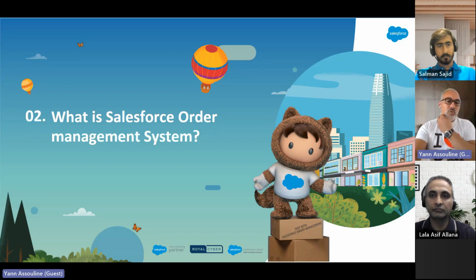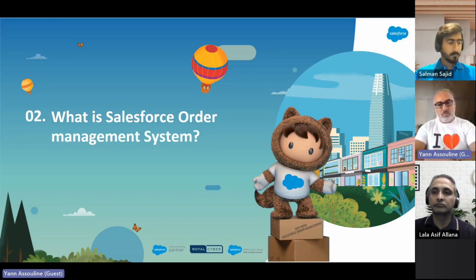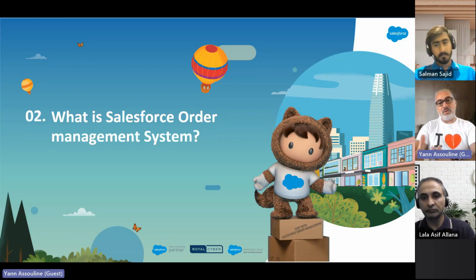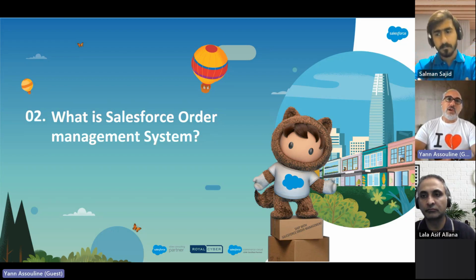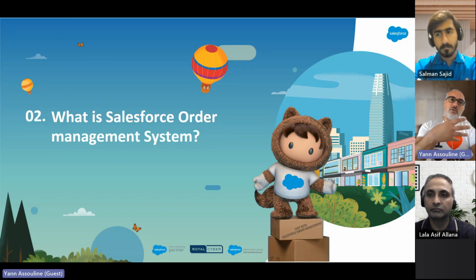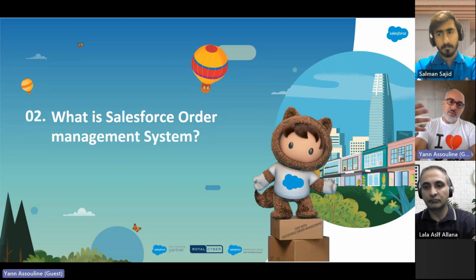So when it comes to order management, usually we think about a whole system that is more oriented to the back office, while Salesforce has been known for the last 25 years for building solutions more in the front office, a customer-centric approach. And the Salesforce philosophy is, how can I extend the great customer experience that Salesforce can provide also to the post-purchase experience?